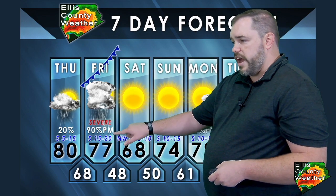South winds of 5 to 15 miles per hour. Strong south winds, again, pumping in that Gulf moisture. 80 degrees today. Tomorrow, we have that storm system coming in. 90% chance of showers and thunderstorms, mostly in the afternoon.